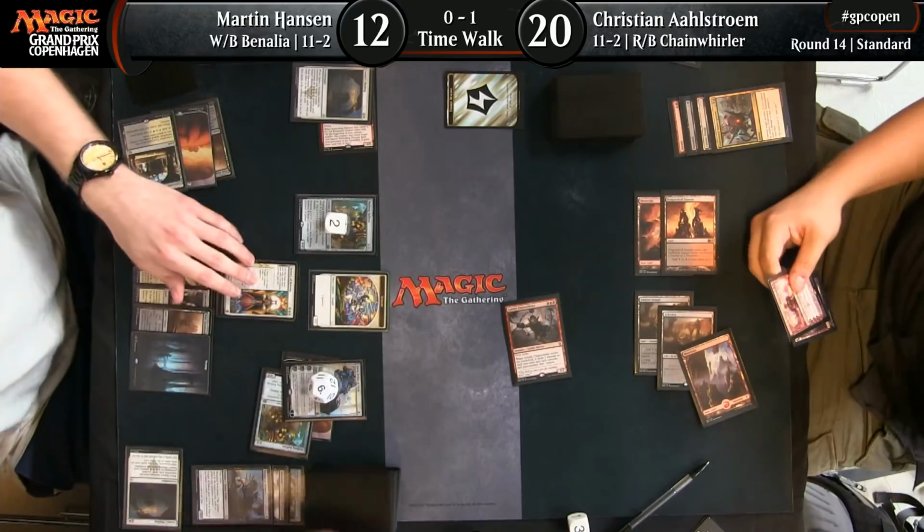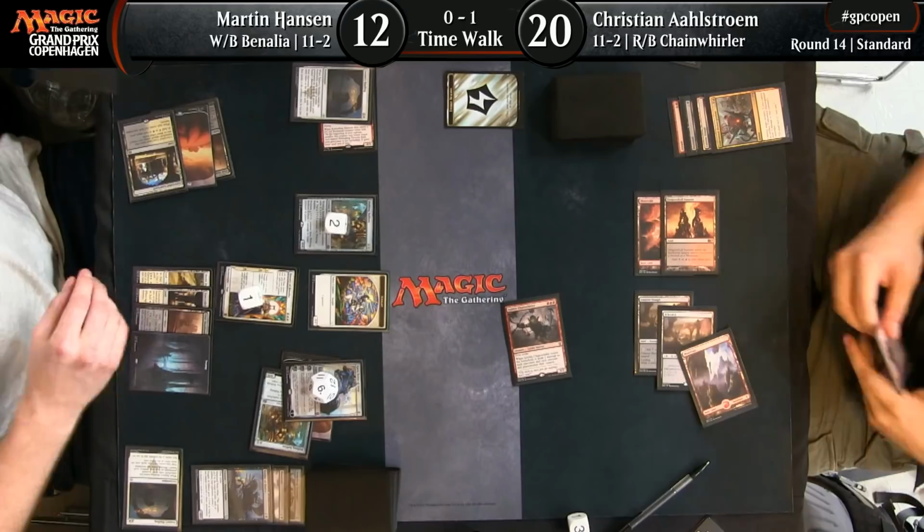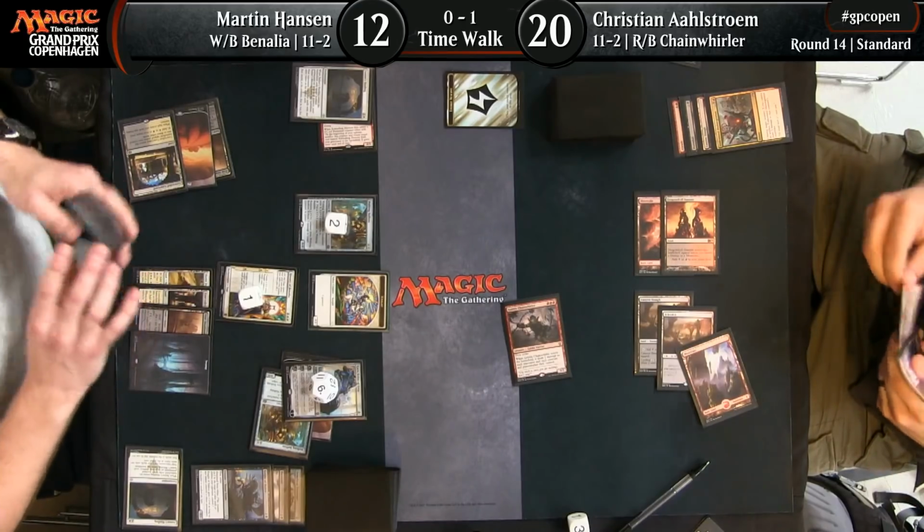And the more the merrier, as the constructs say. Is that what the constructs say? That's what they told me.